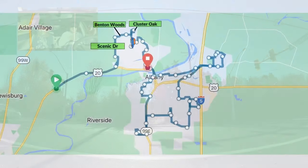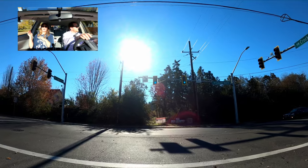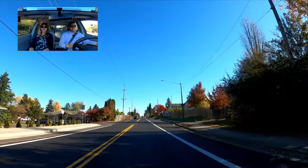All right, where are we? Now we're down south. We're on Gibson Hill Road. We're still in North Albany. Gibson Hill Road is another big thoroughfare going east and west. But we're going to take a quick left onto Crittenden to continue on through the neighborhoods. Yes. So let's see.